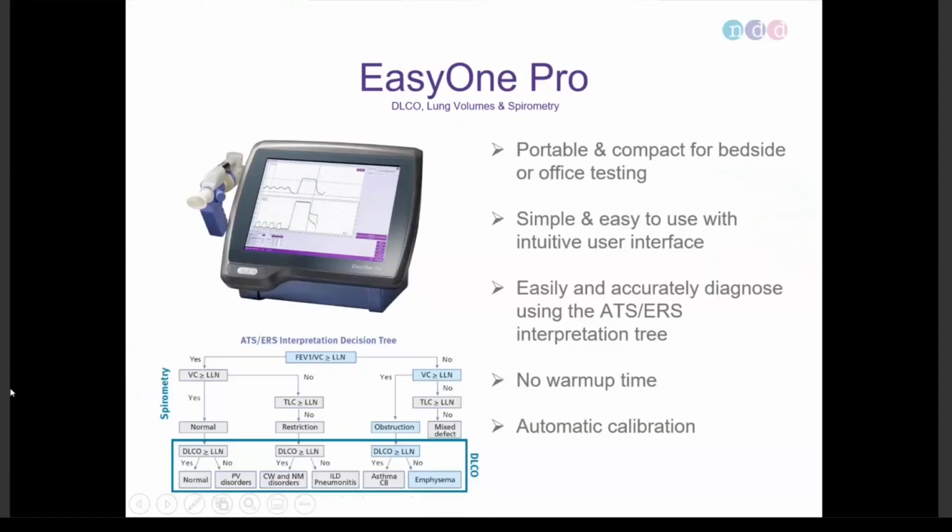So again, to go over the features of the Easy One Pro, we wanted to really point out the portability and the compact size of it. As you can see, it's 1 square foot. We do use a DLCO tank with a helium mixture, but it can be easily set up on a desk or on this cart pushed to bedside. It's simple and easy to use with an intuitive user interface, which you were able to see. It walks the tech through exactly what to do with the patient, but at the same time, the patient can see what's happening and can see that countdown.